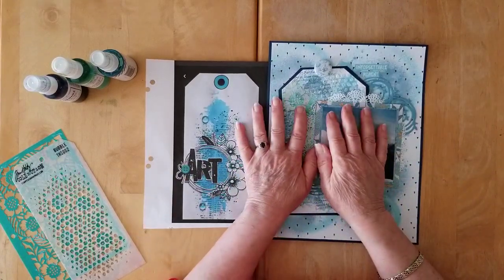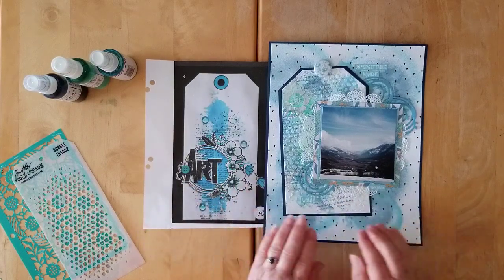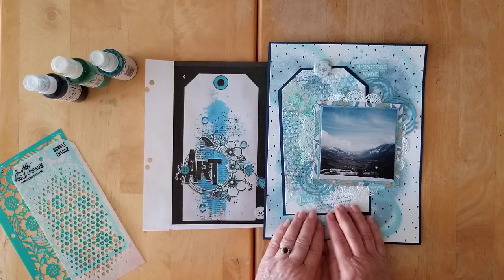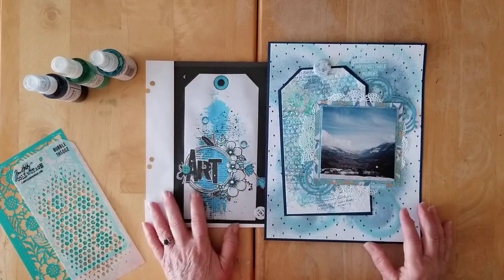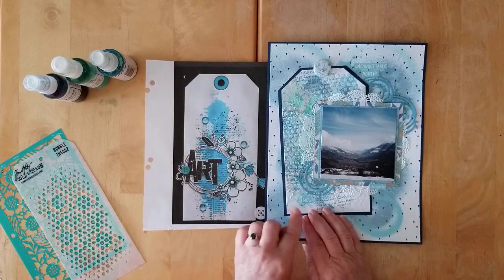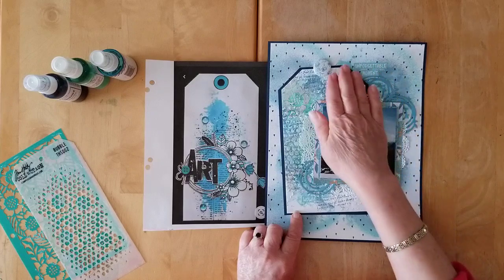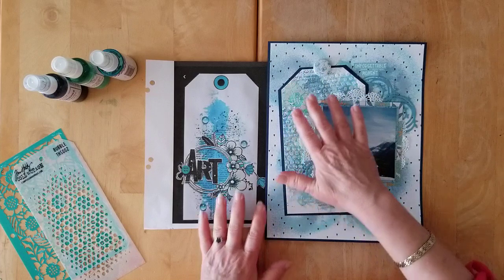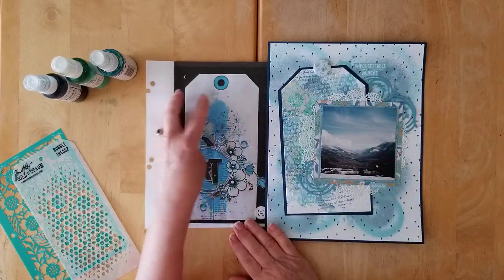So I let all of that dry beautifully and perfectly, and then I went in with a navy, not a black, but a navy ink and a text stamp that I had, which is just gibberish. It's one of those small Prima stamps that Christina had sent to me. And I stamped willy-nilly, just a little bit everywhere over that background. And you see, this all comes from here.